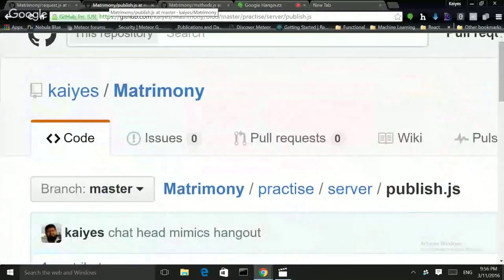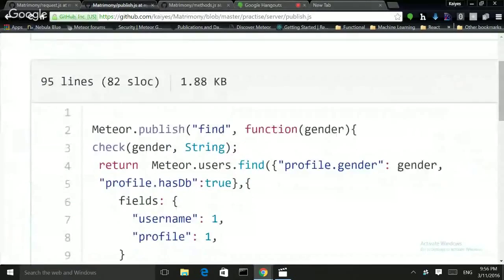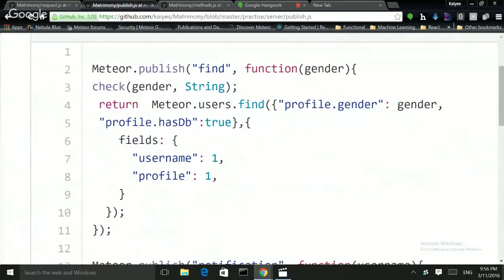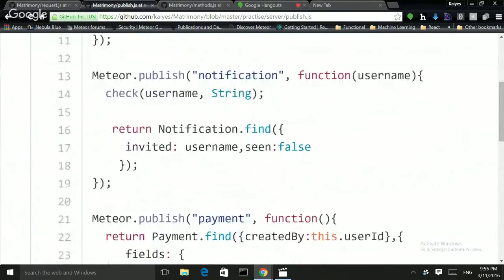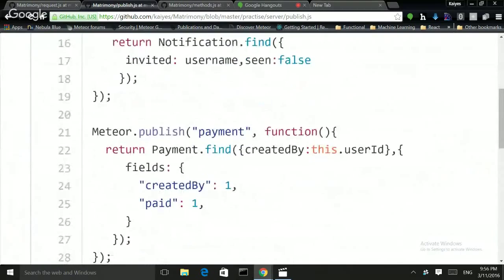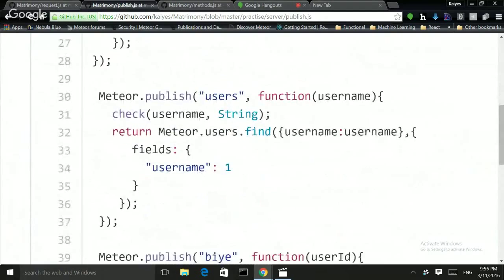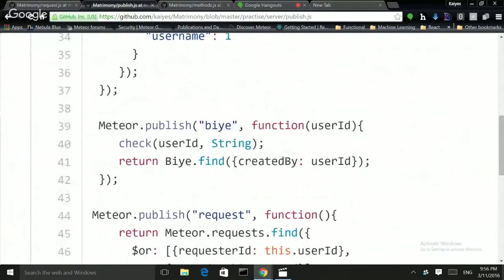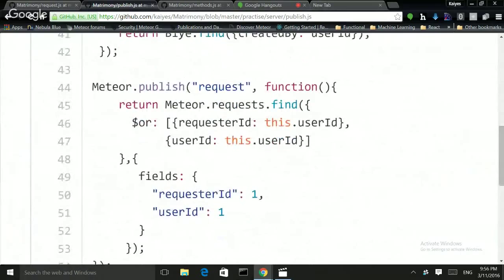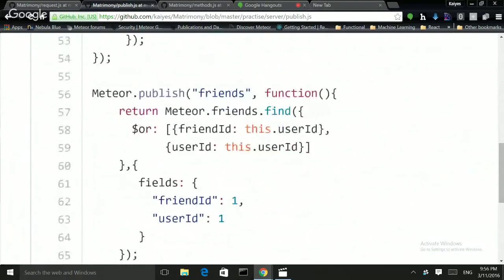First of all, let me show you what I did with the publish function you told me about last week, and I fixed it. It worked quite well. The fields is there. I fixed all the publish functions, and it worked really great. I was able to achieve less data coming in, exactly the data I want. So that is the achievement I wanted to show you.